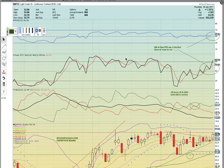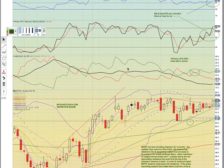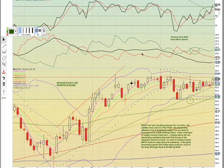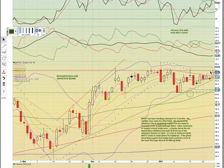This is from the video last night, the same chart from last night. And remember, we were looking at the descending resistance line and the ascending support line. The candles had come to a flex point, and we were looking for a breakout above the ascending resistance line. And so check it out, it finally happened today. That was a huge move.